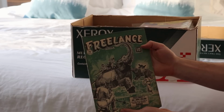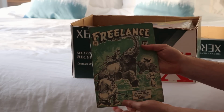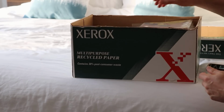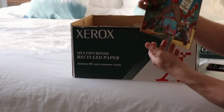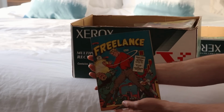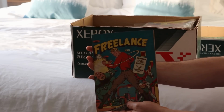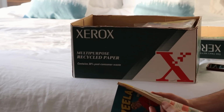This is a cool elephant cover, but it's probably not going to be as popular because it's an elephant cover. It's not quite as popular as submarines and atom bombs and things. Volume 2, Number 8, 1944. And this is a later one, it must be because it's got a full colour cover. Freelance Comics number 33, they switched from the volume issue numbering to just a regular issue number. That's a very cool kind of punching an SS officer in the face cover. I wonder what year that is.